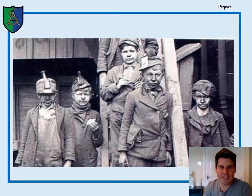Good morning, everyone. It is Monday, the 5th of October, and this is your first reading lesson of this week. So, to start the reading lesson, just like every other reading lesson we do in school, I would like you to do your retrieve, your infer, and your predict based on our picture stimulus today.